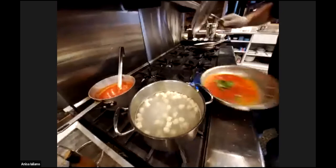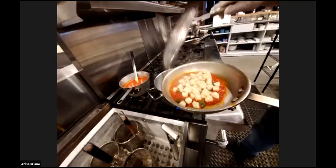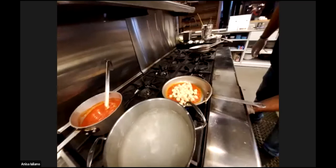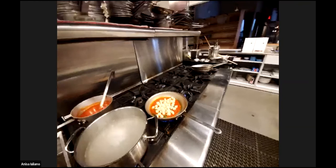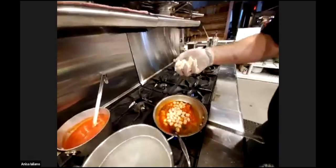Beautiful. So you scoop the gnocchi out of the water. You don't drain the water and dump the gnocchi? No, we don't. We just scoop it right out. Got it. 2 minutes. How fragile are they at this point, chef? Yeah, it's very fragile, a little bit, because they're not using eggs. But they don't look too fragile. So don't worry, guys, if you make this yourself.